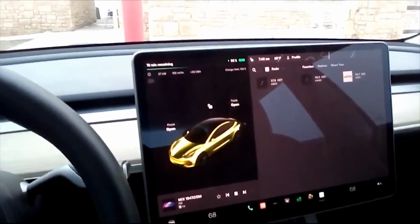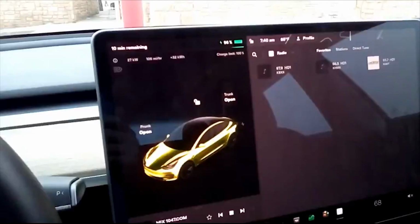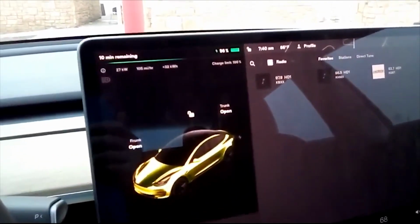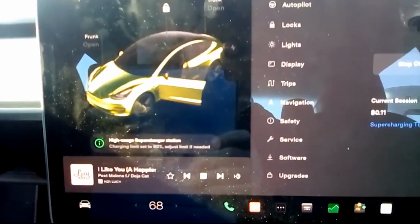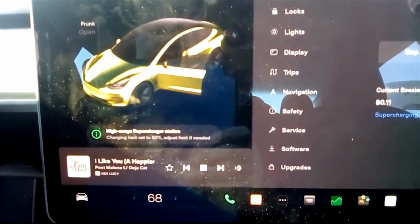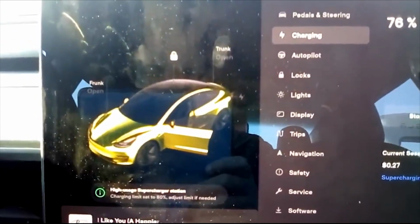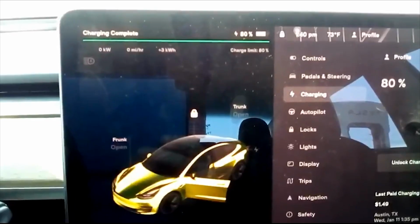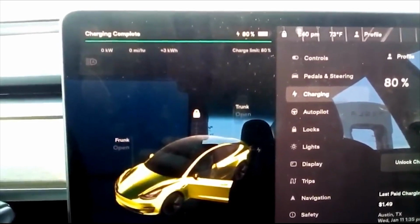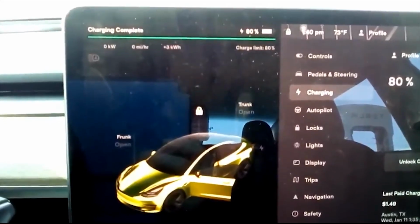Even at the higher speed superchargers, even when you're this close to full, 96%, I am charging at a high usage station and it only wants to charge me to 80%, which I'm not pleased with. It is saying charge complete, but I'm only at 80%, and it is not giving me more.